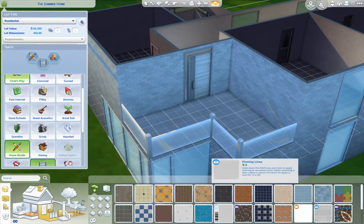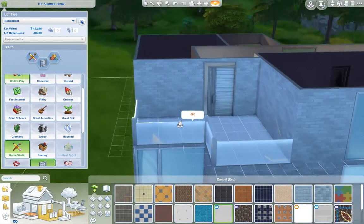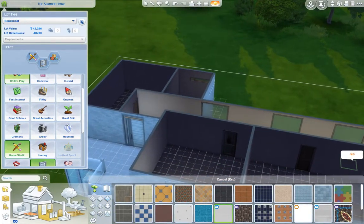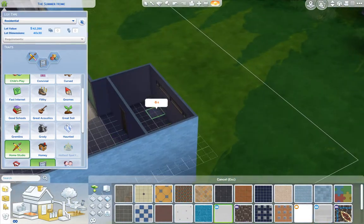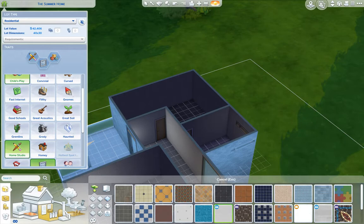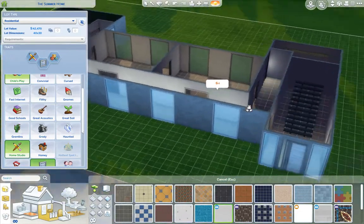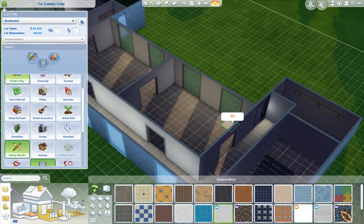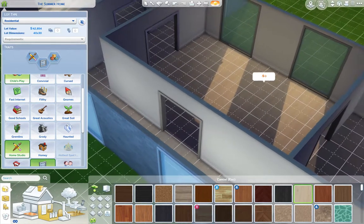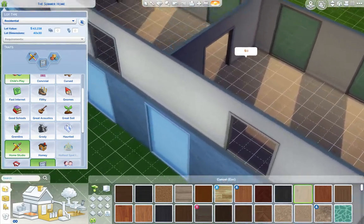Maybe there'll be a better tile. I'm looking for something really plain but also stylish. Yeah, let's do that one. Good stuff. And in fact, let's use that tile in the bathrooms as well. Did I floor the rest of the house? Is that concrete or wood? No, I didn't floor the rest of the house. Hang on. I did floor that room though. Okay.